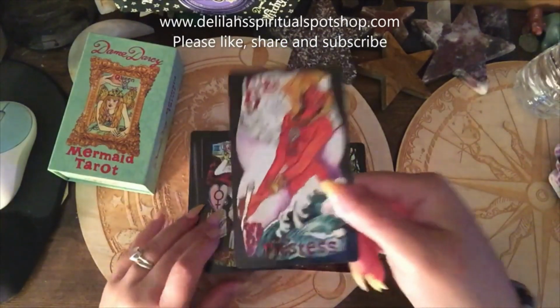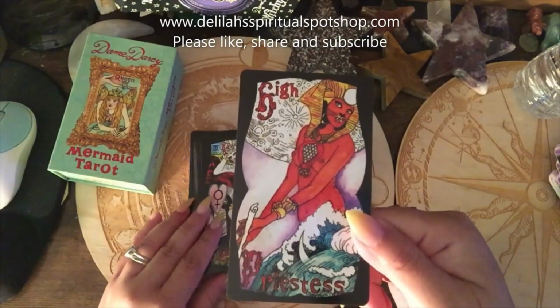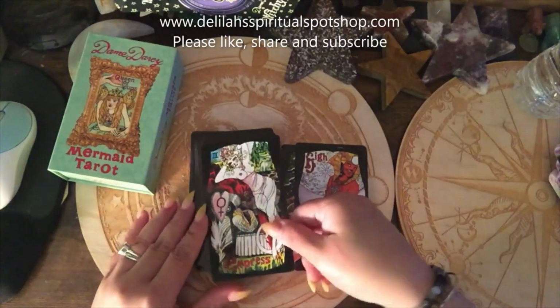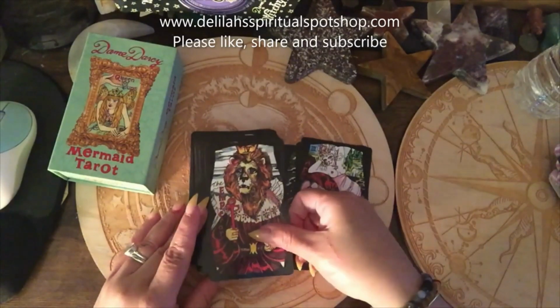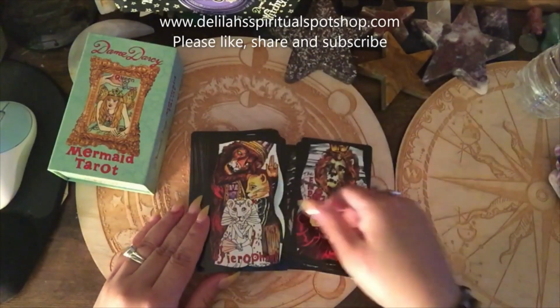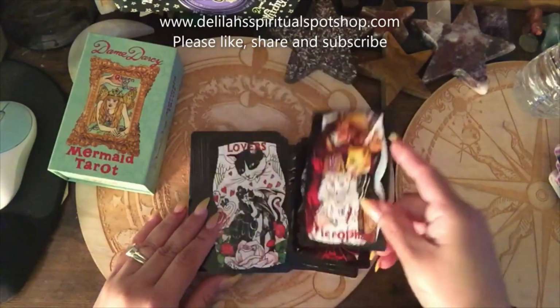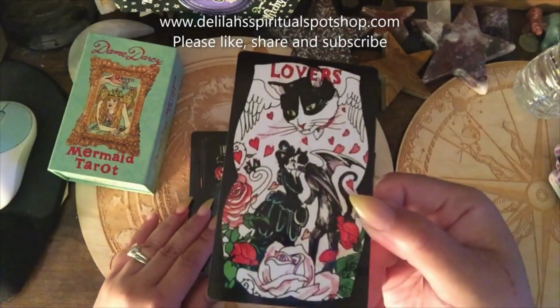This is my favorite card. This is what made me purchase this deck, this High Priestess card. I love this card, okay? And let's talk about the Empress. So there's certain cards that just drew me in. The Emperor, but that High Priestess card is the one that really nabbed me. Sorry for the background noise. There's people racing. This Lover's card.